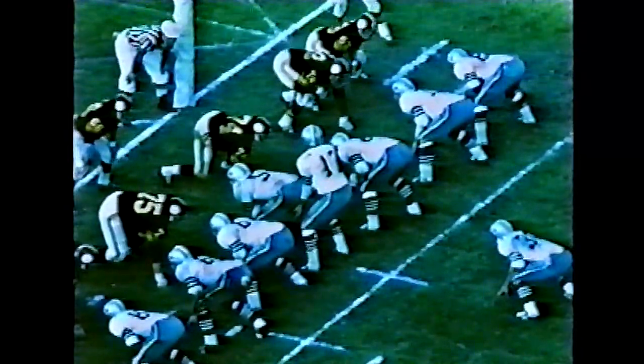Here in the 4th quarter, 2nd and 10, now on the 49. Meredith, complete to Reeves. Picture pass and a fine catch. Gain of 47 yards on the play. 2nd and goal to go on the 3. Dunn. He picks up 1 yard.